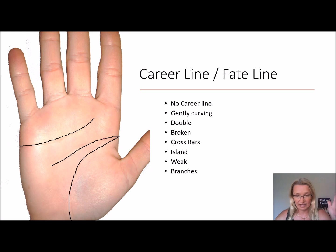So don't panic if you don't have a fate line. It means that you are basically free to do whatever you want. You can make your decisions. And if you do decide to set goals and start focusing on a goal, you'll probably find you will grow yourself a career line. So that is the first part.